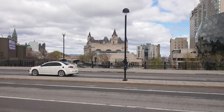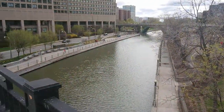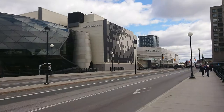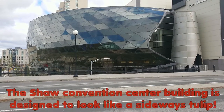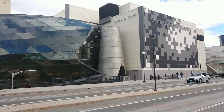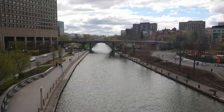Peace Tower. There's the Chateau Laurier and a conference center. This is the Rideau Canal here, Mackenzie King Bridge, and that's the Rideau Center with the Nordstrom's. You can sort of make out they've got some cars on display in the lobby at the conference center. The Shaw Center.